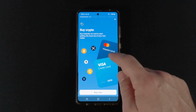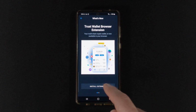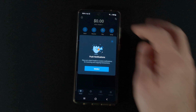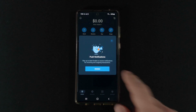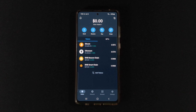It's going to tell you that you can buy crypto, that you can deposit NFTs, deposit crypto, and now they have Trust Wallet browser extension. So you can also install the extension if you want, but I'm not going to do it right now. And you can learn more. After that, you can go back. If it's going to ask you for push notifications, you can also enable push notifications. I recommend doing that. That way you know when you get updates on your wallet. So you're going to click enable, and that's it. It was that easy to set up the wallet.